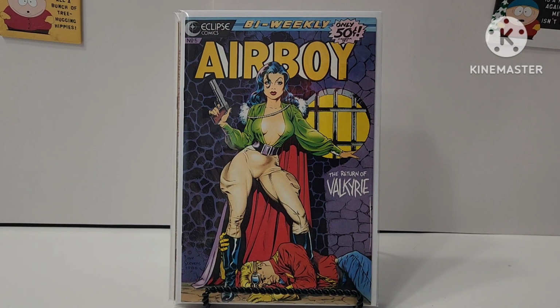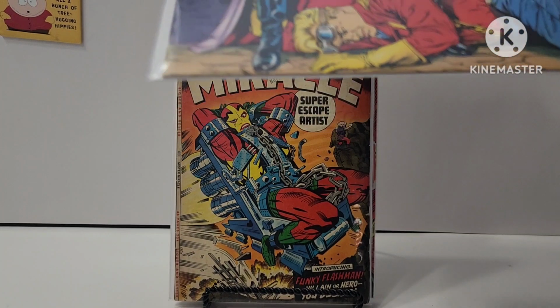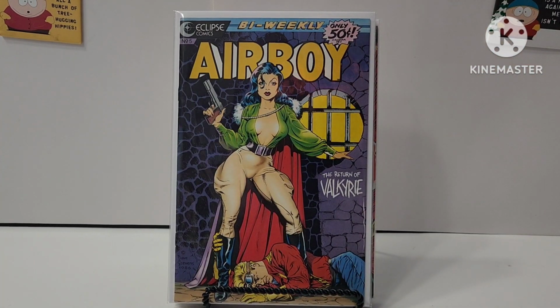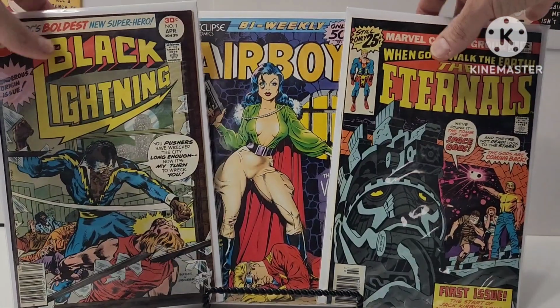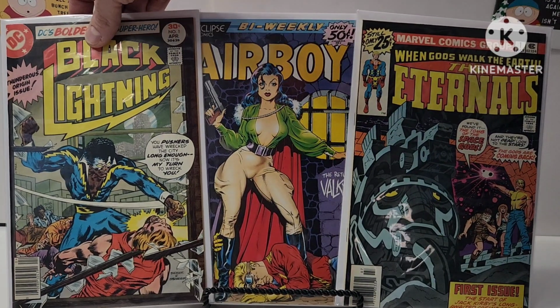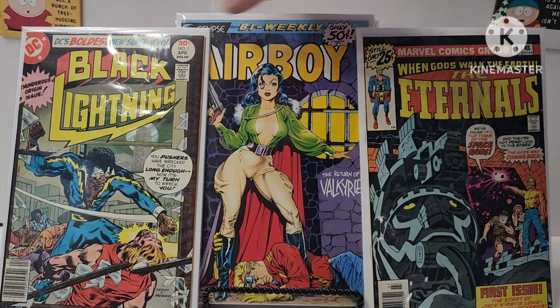Dave Stevens cover. This book has got 9.8 written all over it. I wouldn't even have to press it. It's in that great a shape. Man, I am so glad to get that book. That book right there made this whole trade a lot better for me. Because if I didn't get the Eternals and the Black Lightning, it wouldn't have worked. So, yep, that is going to be my trade.